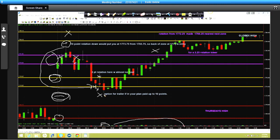If you left a trailer, you never got stopped out on your 2 points. And why did this trade work? It was simply because of the stretch, right? Now, whether we were going to push up all day or not, that was hard to tell. And in order to reference this part of the day, right, how do we analyze that?